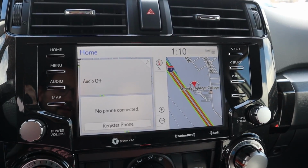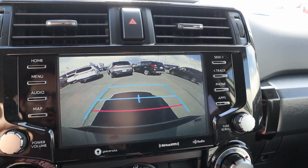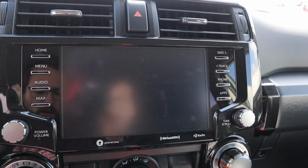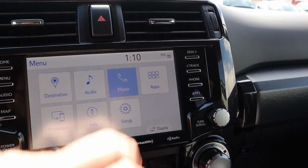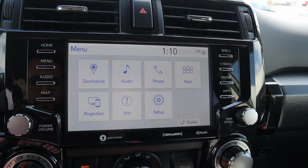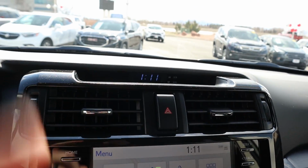So here is the infotainment system. First off, if we pop it into reverse, you got a backup camera with trajectory lines, and the resolution on the camera is actually pretty good. Now going from that to the rest of the infotainment system, first off, response time with the buttons is great. And then as for the infotainment system, it's also solid. It's not Toyota's newest infotainment system, but I think it's solid, gets the job done. Also, there's a clock just up above.